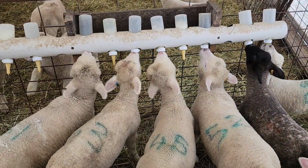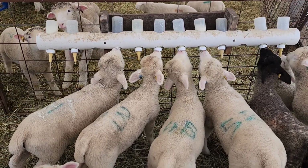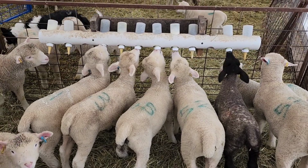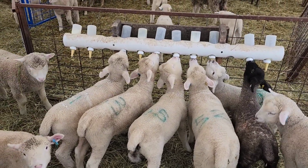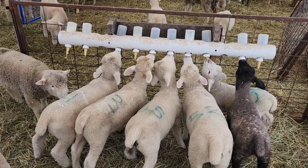We have one Suffolk that always hops over from the Dorset pen when I bring the bottles to drink. But basically these guys are down in the coveralls to one feeding a day. And each bottle holds 400 mils of milk. And that's what they're getting now. And they're almost 2 months old.